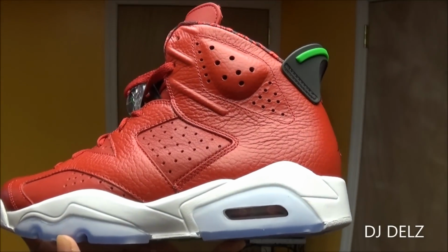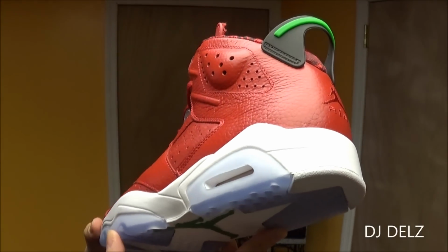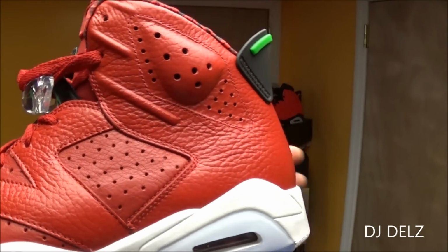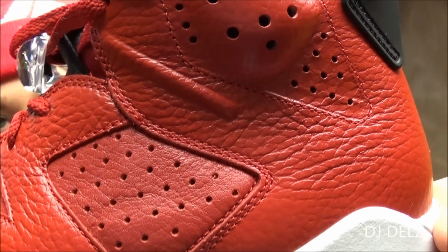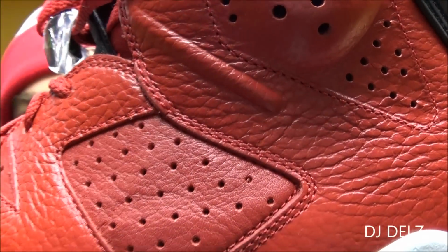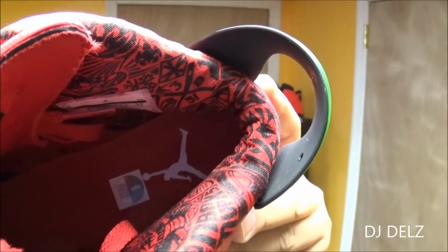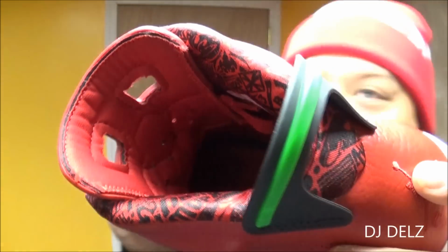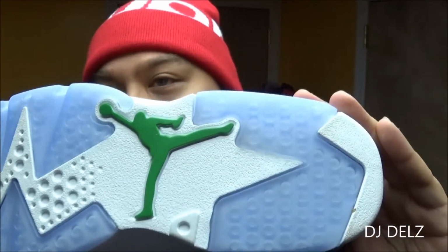I've done a ton of reviews on this channel on the Spizike, breaking them down. And just thought they did a great job. Leather on these. Look at that leather. Real, real nice. See right there? That tumbled leather is just so sweet. And the interior is really nice too. And the hits of green remind me of the Big Apple, which I love being that I'm a New Yorker. Big fan of these, really, really hot.